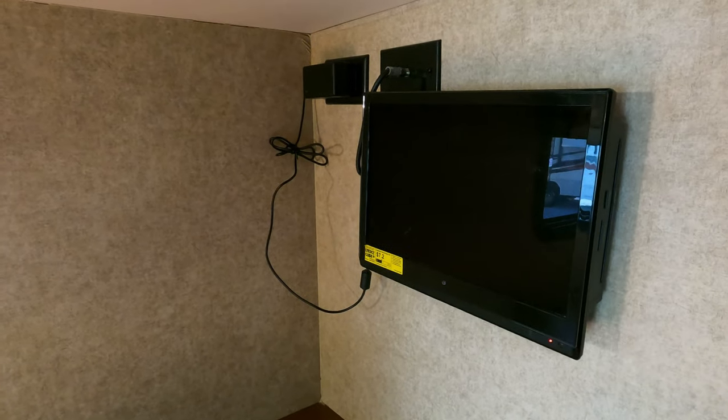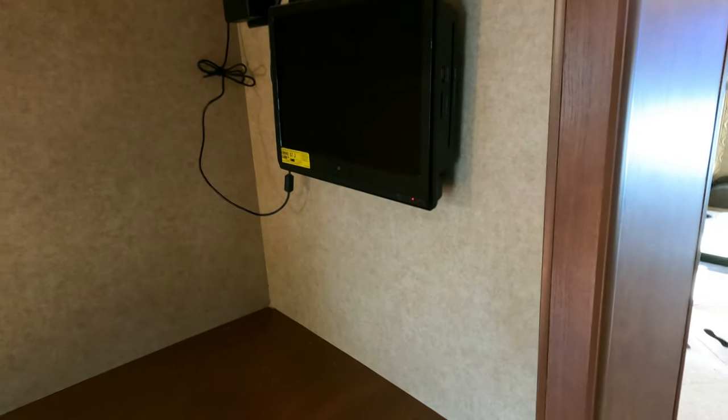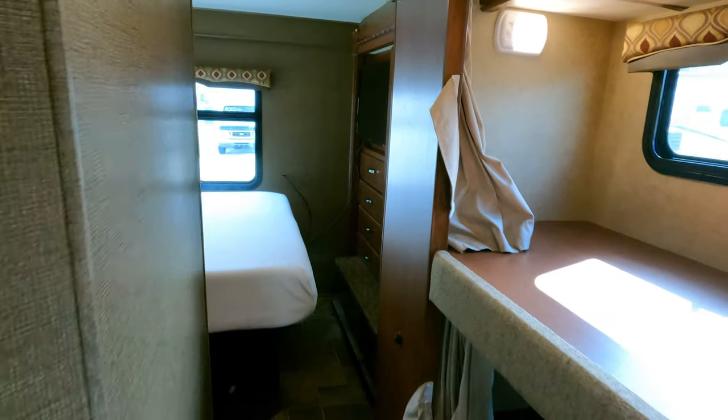But they did leave the TVs. You got a little TV, DVD players, and you got one down here too. So you got both your TVs. So this thing's got 1, 2, 3, 4, 5 televisions in it. So if you're a TV junkie, this is definitely one for you.